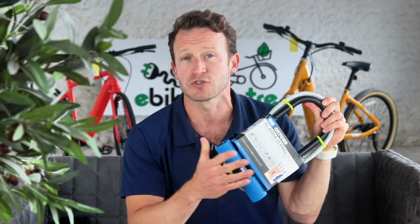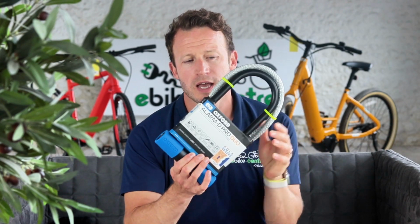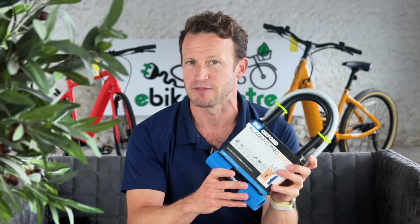So first up on the style of lock, we have the trusty D-lock. So these have been around a long time. These are your most cost-efficient option for locking up your bike in terms of strength versus cost for pounds spent, dollars spent, whatever it might be. So this particular one here retails at around £70.